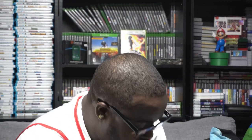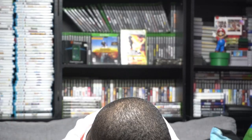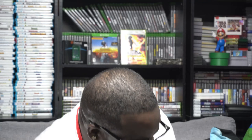We also have Bit Trip Complete. We have Yogi Bear. We have Sengoku Basara Samurai Heroes. I hope I said that right. We also have Samurai Showdown Anthology. Next, we have Ocean Commander. We have a sealed copy of Just Dance 2014. Then we have Gravity. Got another banger, SNK Arcade Classics Volume 1.